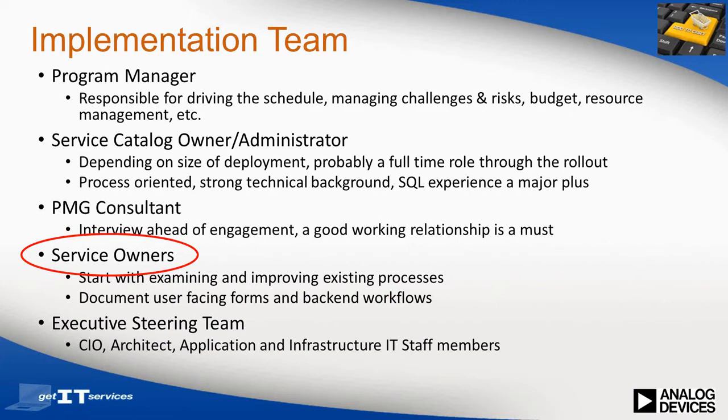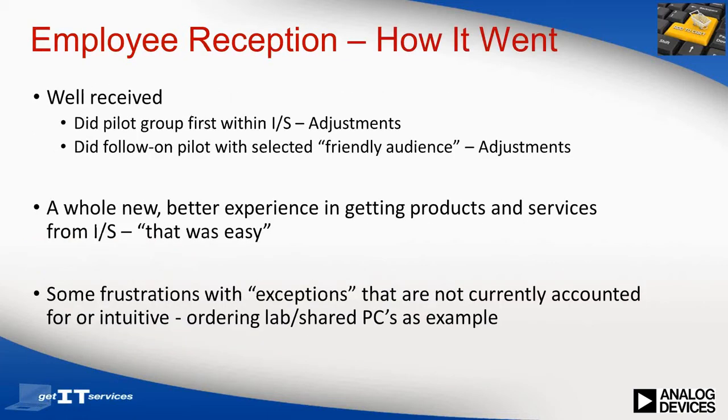You really can build any scenario you want with PMG software and processes and vetted out scenario well before moving them into the catalog. None of that will matter. You really must have strong service owners that are engaged and committed to the project. Finally, we had an executive steering team to ensure that everyone within the organization is in agreement and driving to the same initiative and committed to the project.